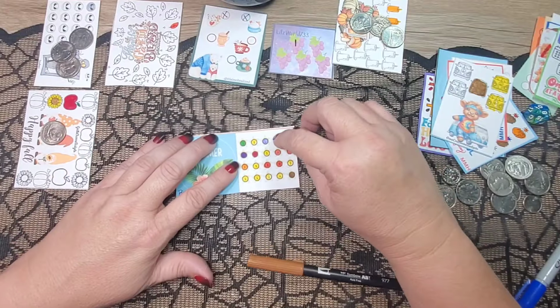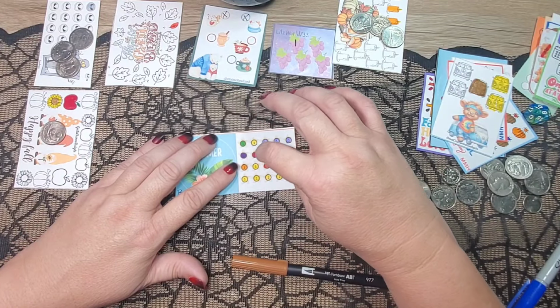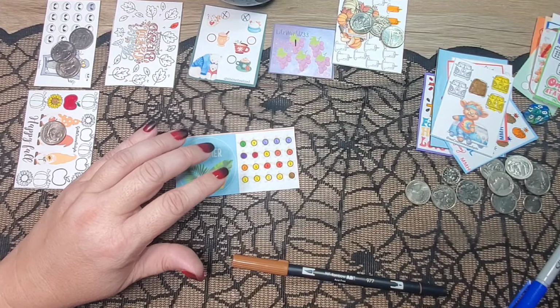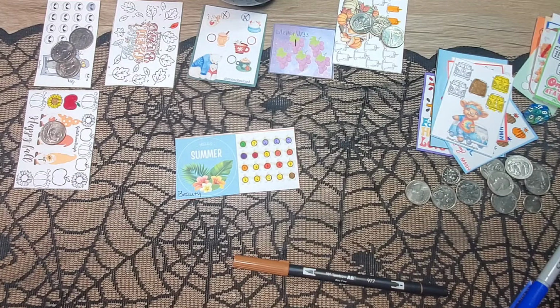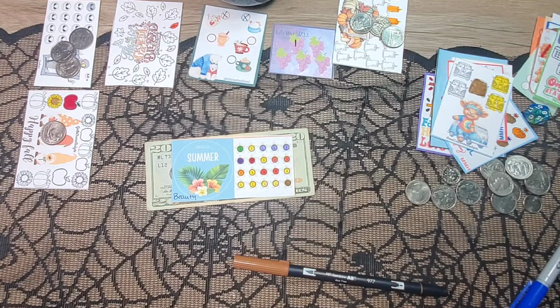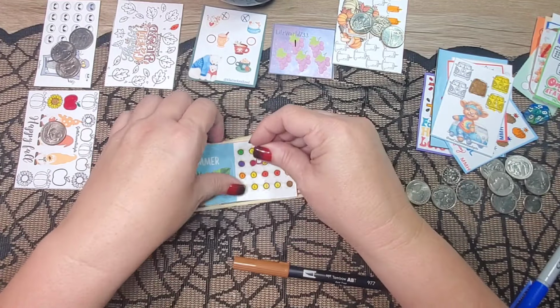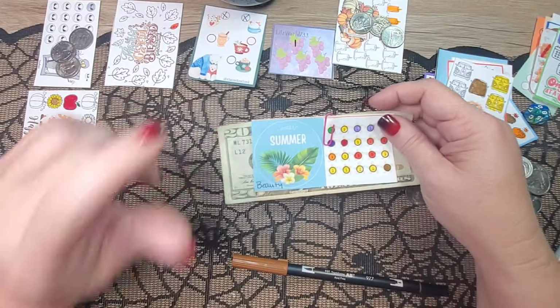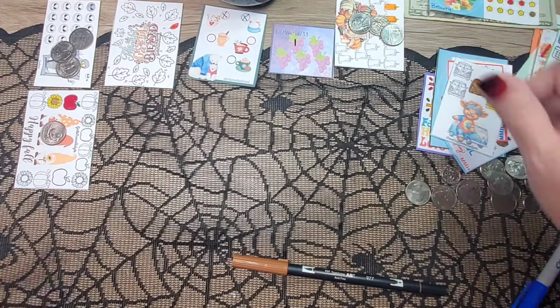But this has 1, 2, 3, 4, 5, 6, 7, 8, 9, 10. So $20 is what we need for it. I've got that right here. So that means we get to ring the bell. So we'll ring the bell, and I'll put a dollar in the ding, ding, ding in a minute.